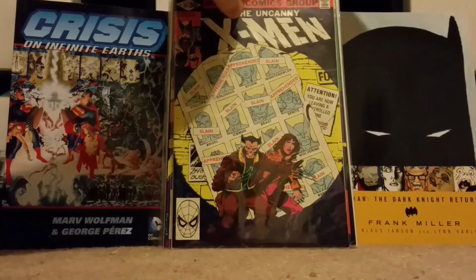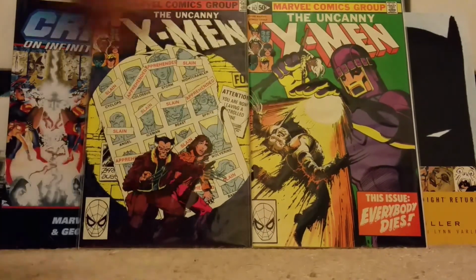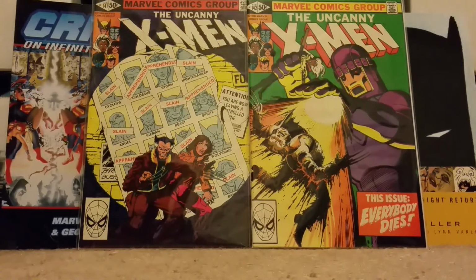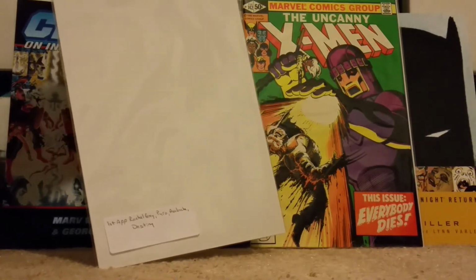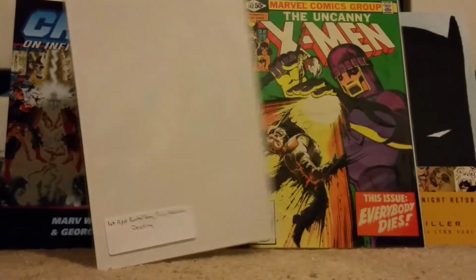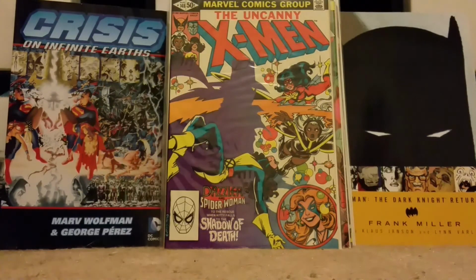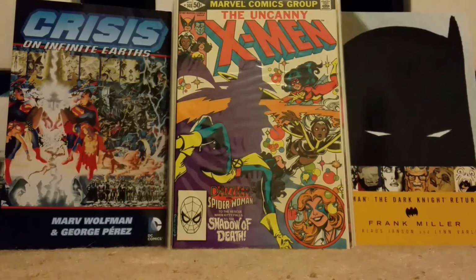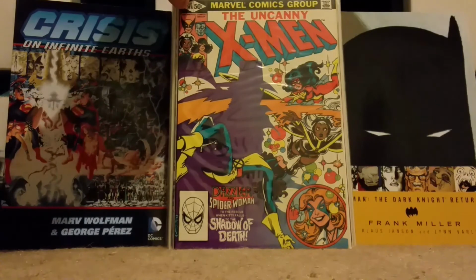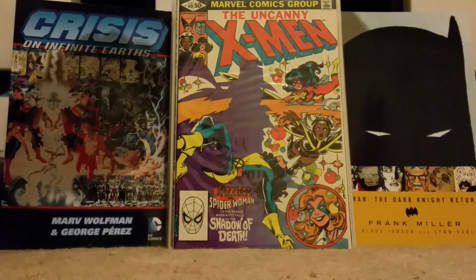141, 142, Days of Future Past. Also the first appearance of Rachel Grey, Pyro, Avalanche, Destiny, just a whole slew of characters. Uncanny X-Men 148, the first appearance of Caliban. He was the guy helping Logan and Charles in the Logan movie.